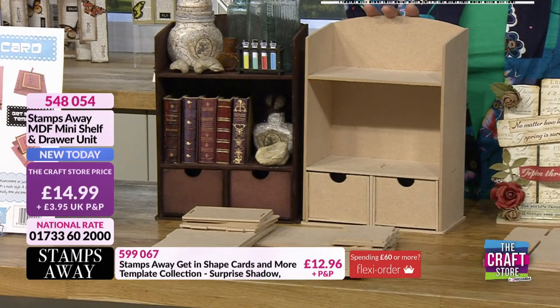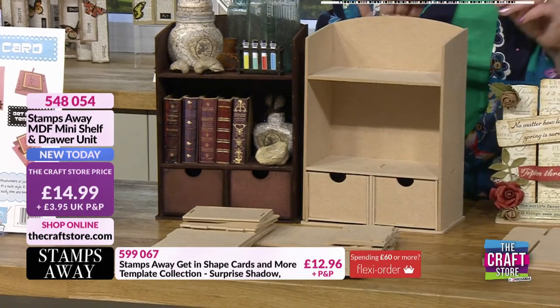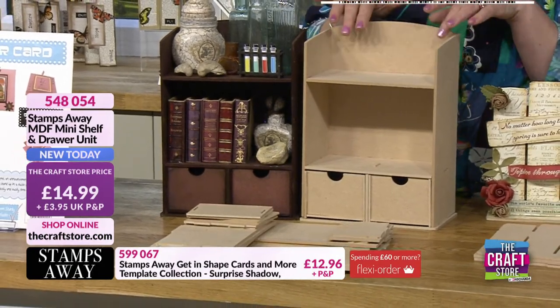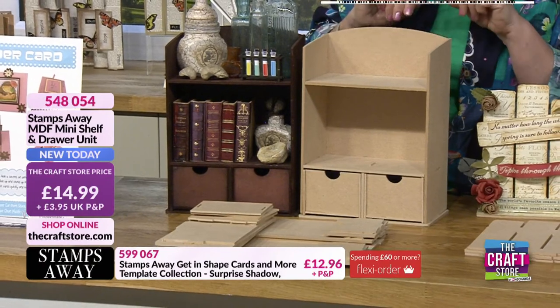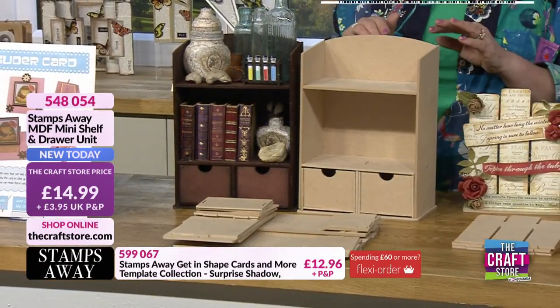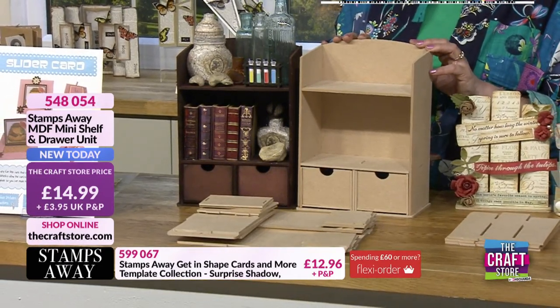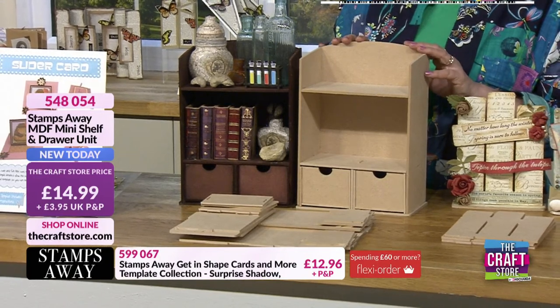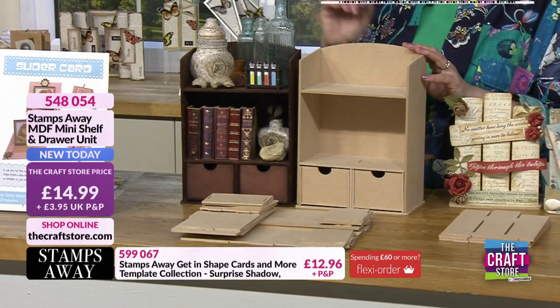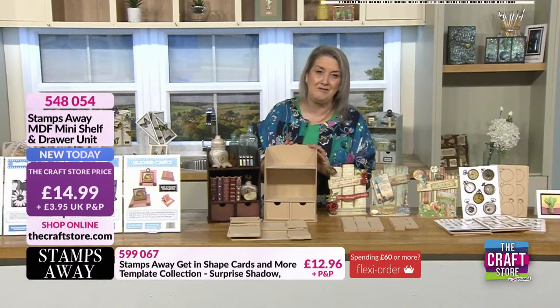I mean, you could use this in so many different ways. Storage capacity, if it's going on a dressing table, you've got little drawers at the front there, maybe for your jewellery, things like that. It could be that you've got your makeup and pots of cream and different things on there if you wanted to. Maybe in a crafting environment, maybe you've not got a huge amount of space and you want somewhere to keep things like your ink pads and your little bottles of glitter, then the perfect opportunity. Or it could be purely decorative, as you can see to the side of us here. £14.99, 548054 is your item number with regards to that one.